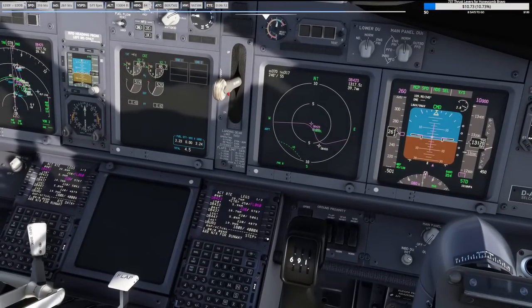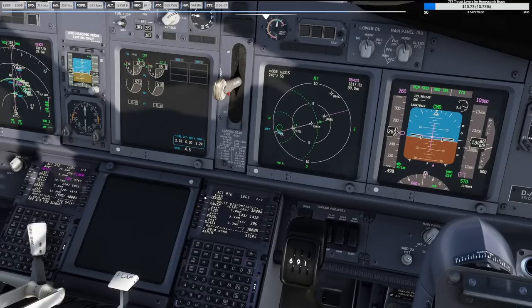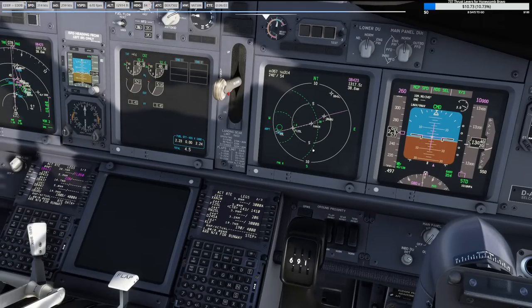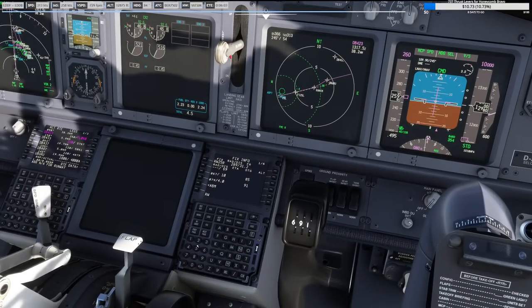Lufthansa 5 Mike Tango, reduce speed 240. Looks good to me. Something like that is going to do the job for us. Sorry, my bad. Reduce speed 230 knots, turn further left heading 280.